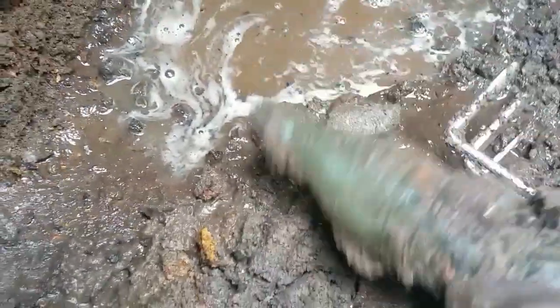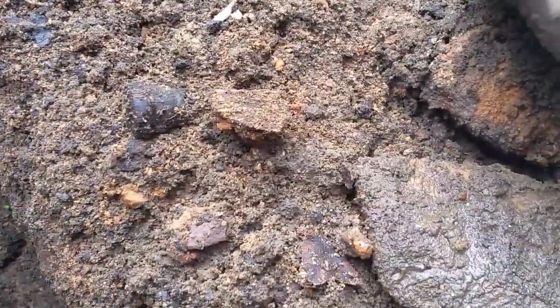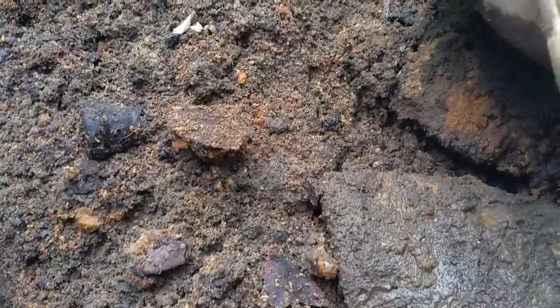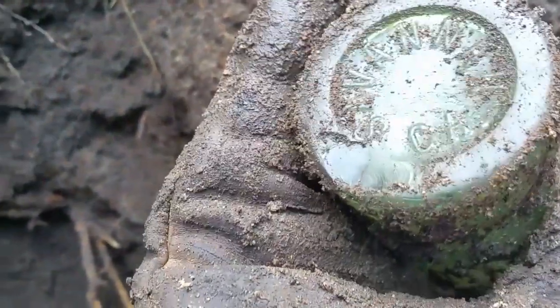It doesn't look whole, but it is. It is whole. Is it cracked up or anything? I don't see any cracks on it. Huh. And let's see what kind it is. It looks like a Georgia. And let's see what the date on this is. 6 ounces. 1923. I don't know what this is. It does have a chip on the bottom.